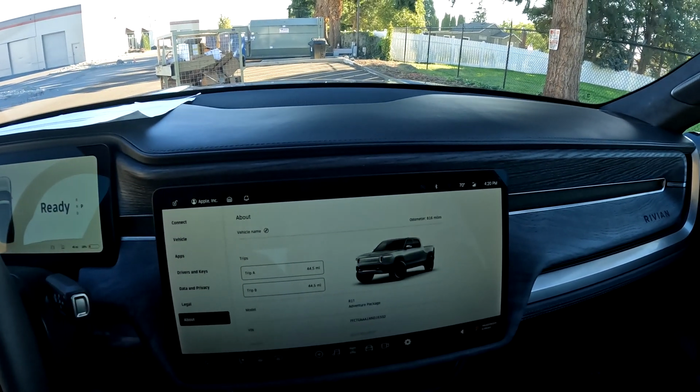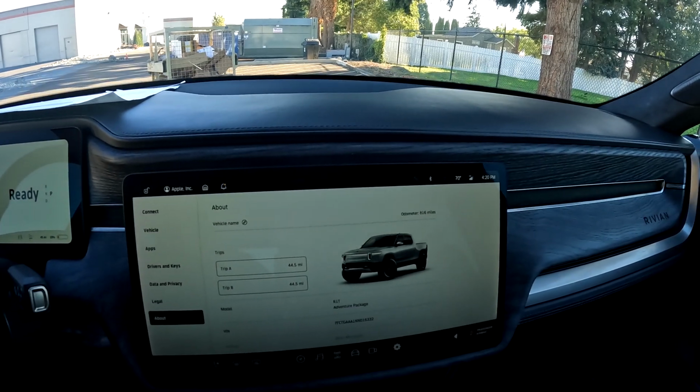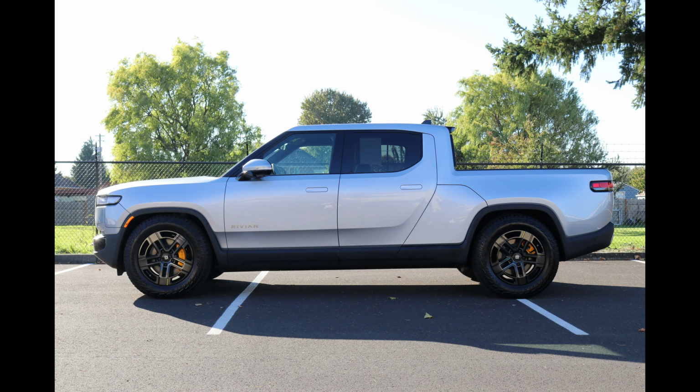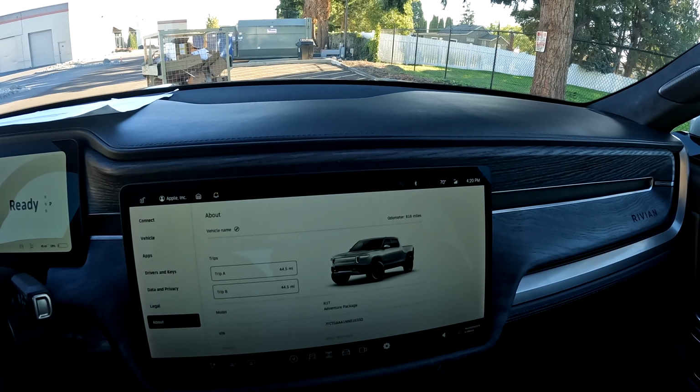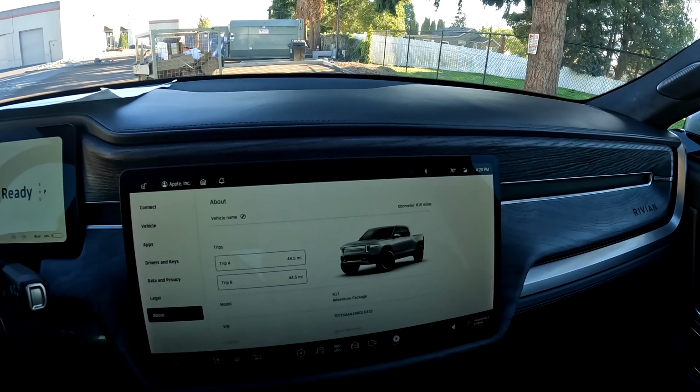And actually, for a while, these Rivians, when they first came out, they were selling for over $100,000. But right now, I'm not going to get into exact pricing because it changes every week. But right now, we're actually asking less than the original MSRP on this one, which is nice.